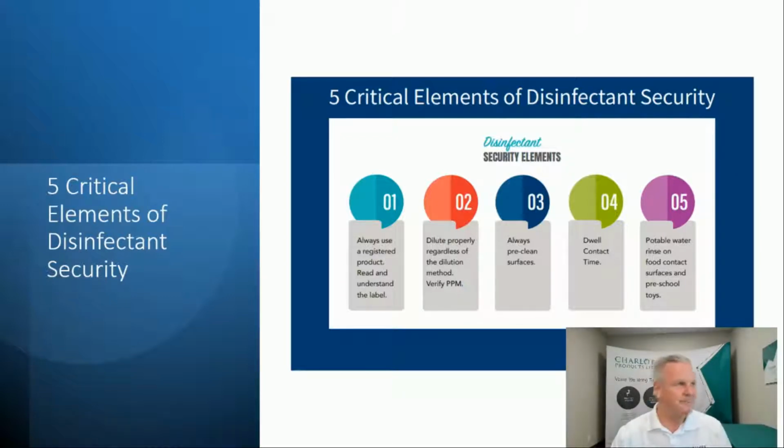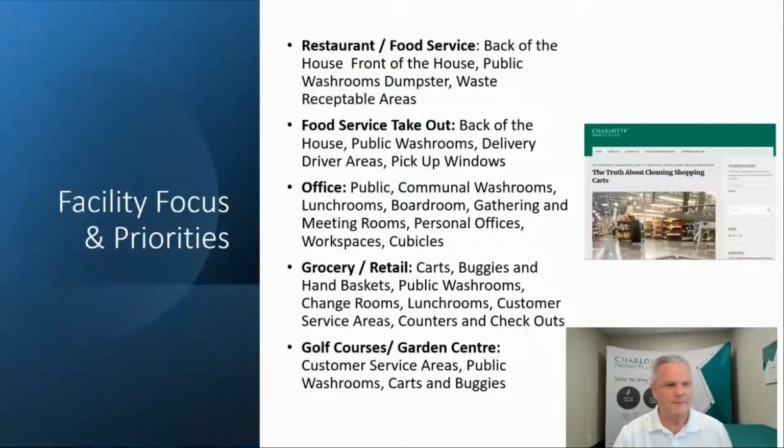And by the way, for those users of electrostatic sprayers and misters and foggers, they're great tools, but they have to be used in the exact way that your disinfectant of choice states on the label. That is the absolute law. If you don't pre-clean, if you don't follow any one of those 5 steps, you are failing, and you can't do that. Even our pump-up sprayers, I really prefer, as a matter of fact, our Enviro Solutions pump-up sprayer.